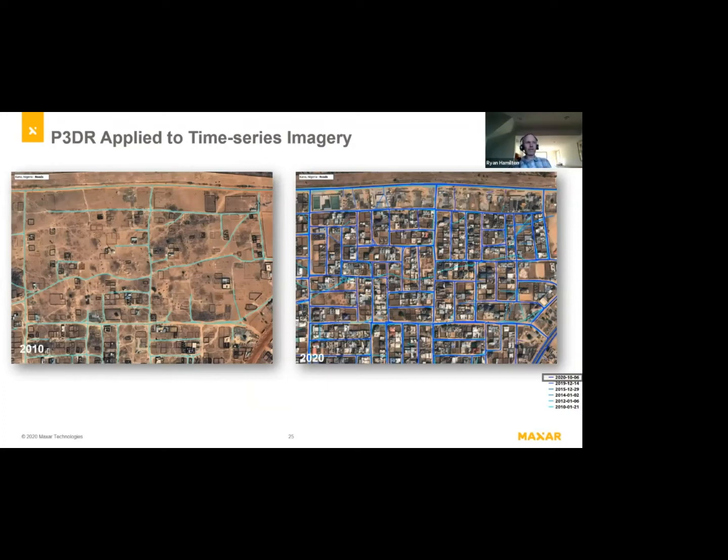So again, this idea of a global datum. That's a strong word to use, but the idea really is that there's a uniform data set that all input data could be tied to, which is really one of the key pieces of this Maxar 3D project and the building of the globe in 3D.